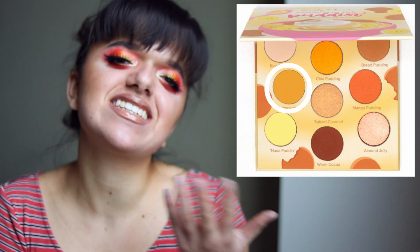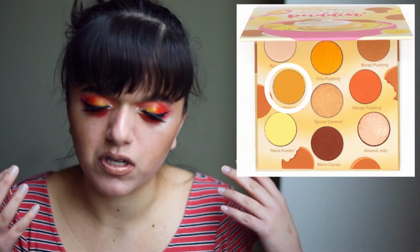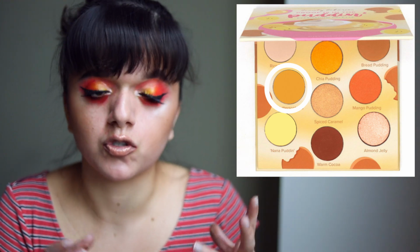I wanted to create something that was a little bit dustier, a little bit mustardier. That's just a little bit different. So what I did is I just made it a little more mustardy in tone. It's a pretty bright yellow. I feel like this would be beautiful all over the lid or in the crease, and it would work for a variety of different skin tones, a variety of different people. I see all these colors as being very pigmented and really vibrant and true to pan. So yes.